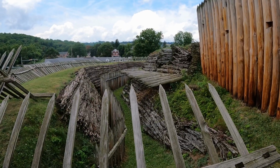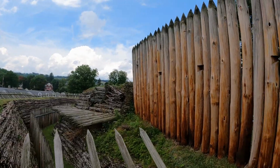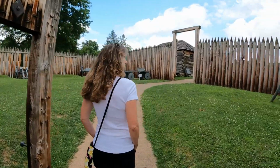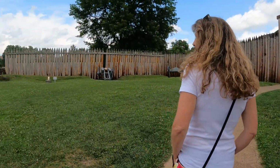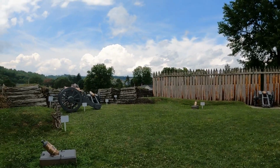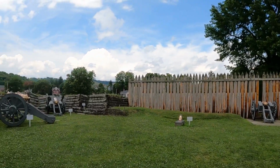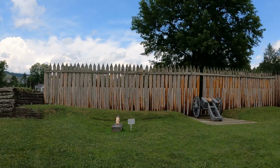Didn't they throw fired arrows at some of this? They figured it out to burn it, you know? Yeah, to burn some of that. I don't know. Oh, there's another gun. So different back then, right? With their weapons and how they had to do battle.